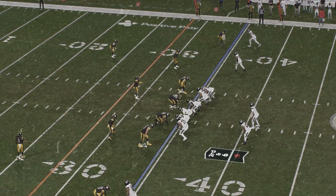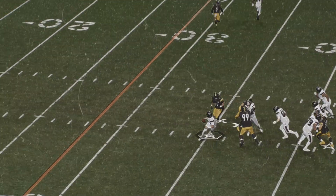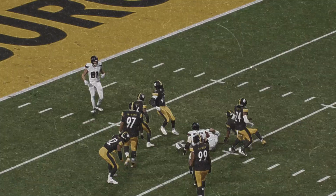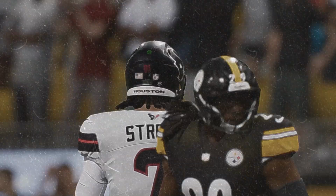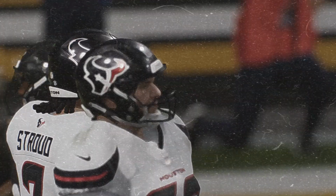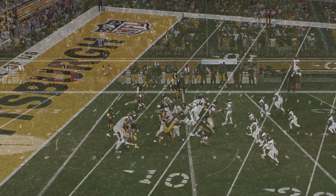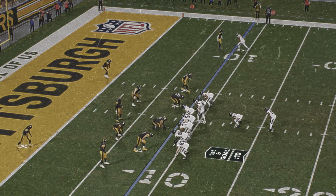Back to throw now is Stroud. He'll try and do this himself, and they move this all the way down to the 9. Oh, big yardage there on the scramble. It gets him a 1st down. Now that's a killer, because you think you've got it absolutely covered, and then he hot foots it out of there and picks up a 1st down. It drives you crazy as a defense. Well, you're exactly right. Looked like a for sure stop on 3rd down, and then the tables turned.